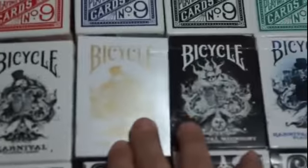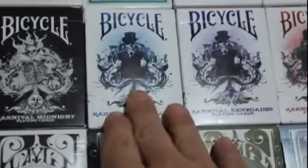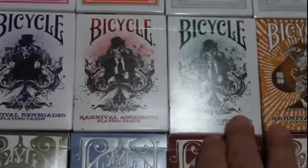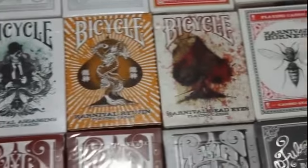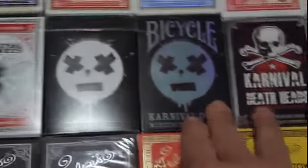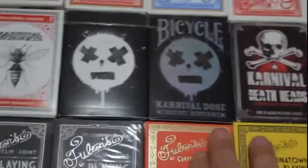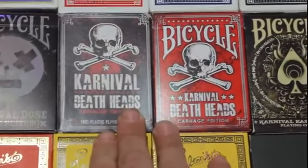Big Blind Media. Carnival, the original and the gold one. The Midnight Edition. Renegades in blue and the purple second edition. Red and the green second edition of the Assassins. Carnival Reunion. Dead Eyes. Hornets. Dose Redux. The Death Heads Armor Edition and Death Heads Carnage Edition.